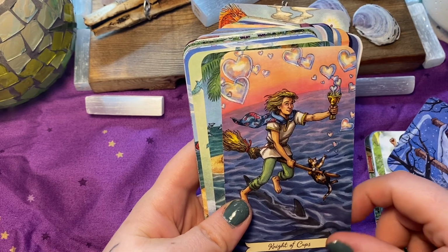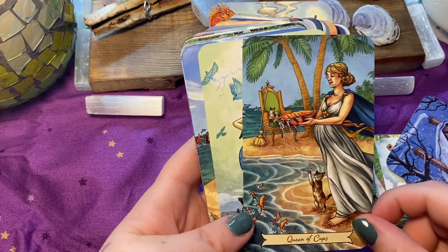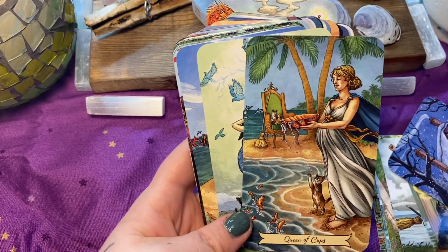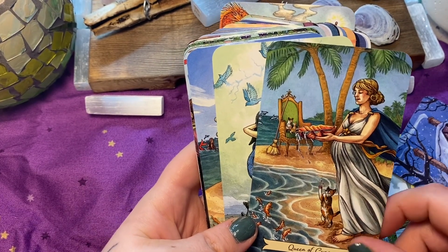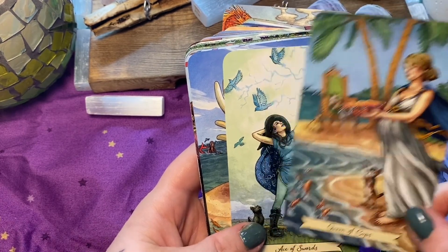It's so pretty in the Knight of Cups. Queen of Cups, she's got stuff. And that's the other thing, like I mentioned earlier, this deck is placed anywhere. Like, there's mountains, there's grasslands, there's beaches.